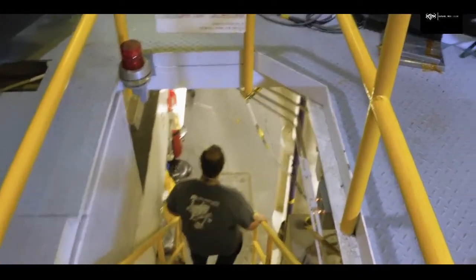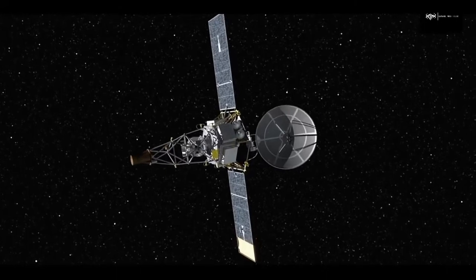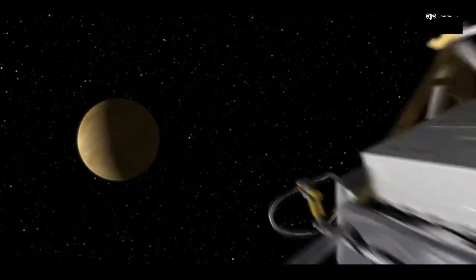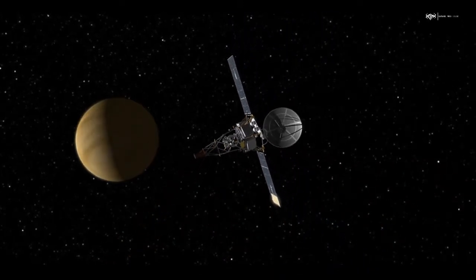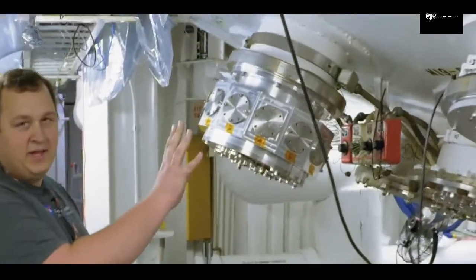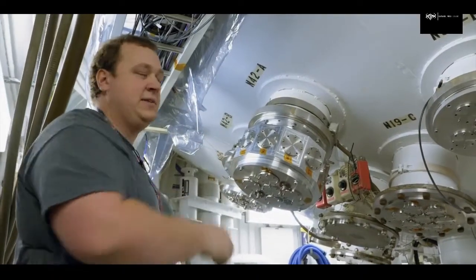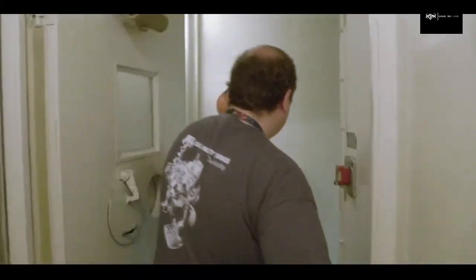Exploring this building is a bit like going back in time to the beginning of the space age. The Mariner 2 Venus probe, NASA's first spacecraft to visit another planet, was tested here in 1962, followed by just about every interplanetary traveler since then. So this is the end bell of the chamber. This is the bottom of the pressure vessel. This is where the vacuum's held. Most of the electronics for the spacecraft are passed through these ports.